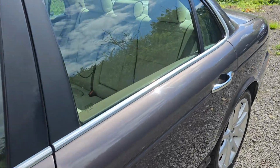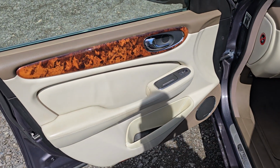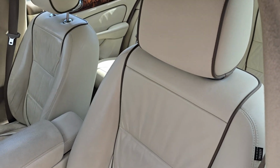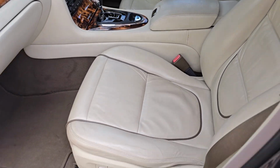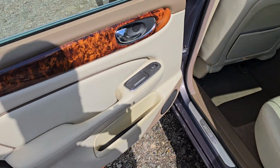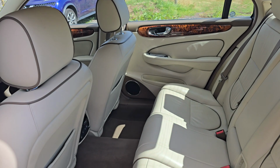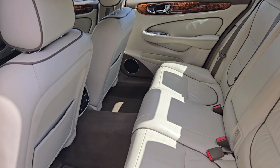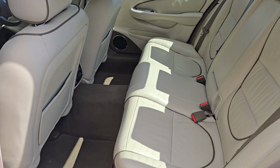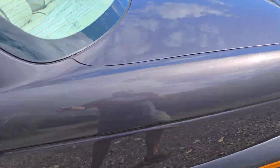Inside is just as lovely as well. We've got a lovely cream and walnut interior. The seats are superb. Heated front and rear seats. You get absolutely acres of space in the rear. So I have the driver's seat quite far back. Normally on a saloon, people would be moaning behind me, but you can just see there's still loads of room. Yeah, all the seats are in lovely condition.